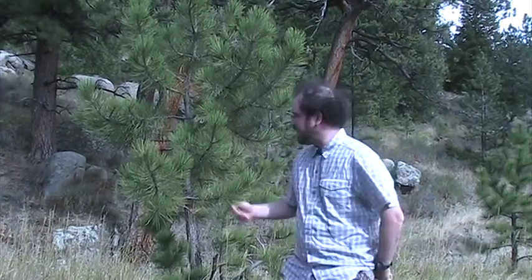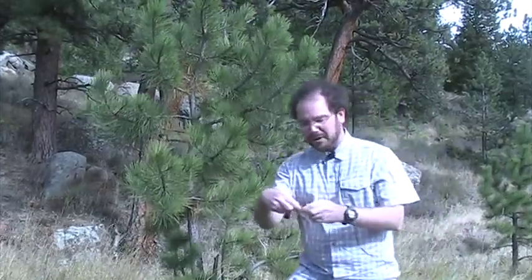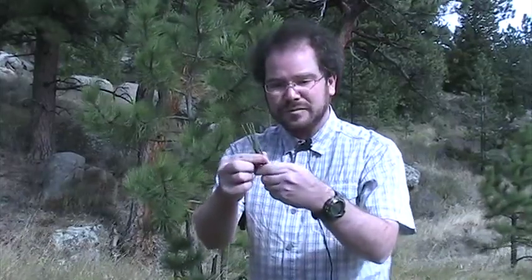The main tree species to be aware of here in the lower montane is sitting right behind me. This is a Ponderosa pine. Hopefully this is a tree that you've seen before a little bit. A couple of things to note about it. Number one, you'll see that this is a pine tree. It's got long needles in bundles of 3 to 5. Has a pine cone that looks something like this.